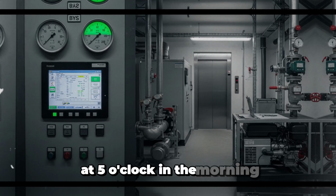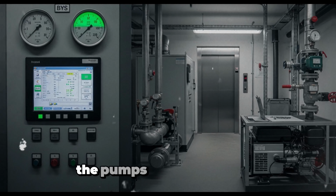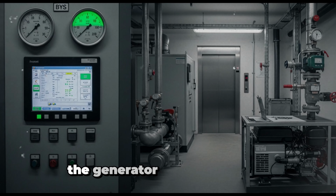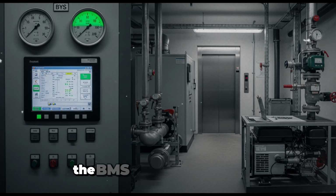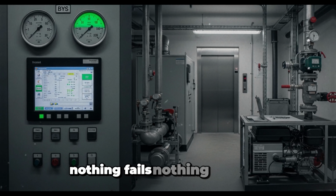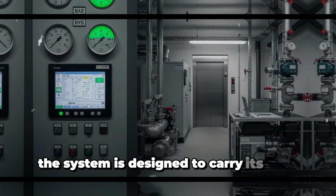At 5 o'clock in the morning, the building is still at its quietest. The pumps run, the fans turn, the boilers hold temperature, the generator idles on standby, the BMS logs another minute, nothing fails, nothing needs to. The system is designed to carry its own weight.